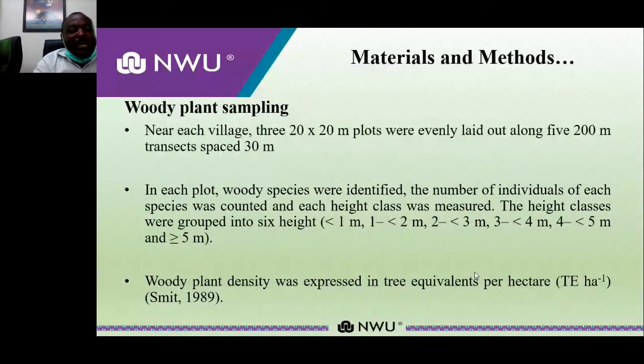Woody plant sampling. To best represent our vegetation, 320 by 20 meter plots were eventually laid out along 5 200 meter transects. In each plot, woody species were identified. The number of individuals of each species was counted and each height class was measured. The heights were grouped into 6 height classes, and woody plant density was expressed in tree equivalents per hectare.